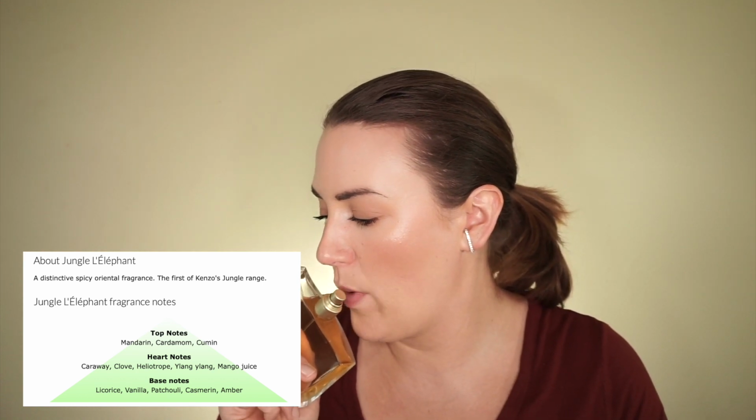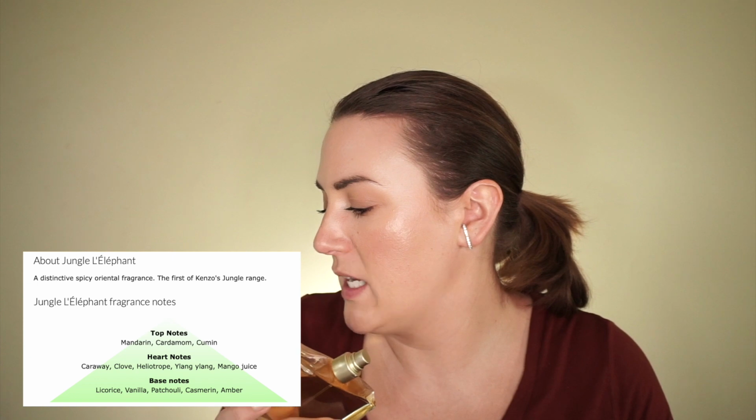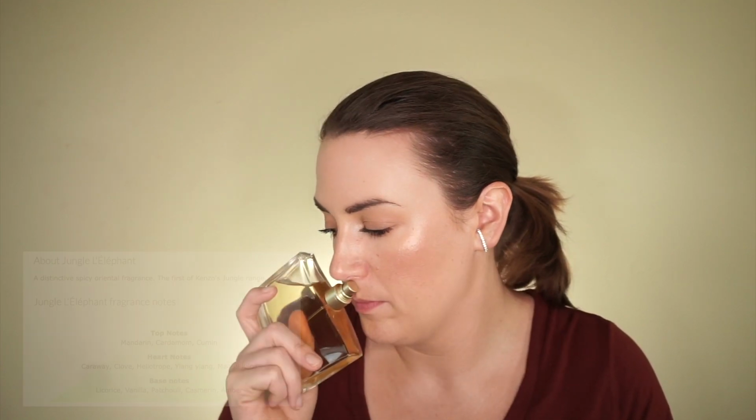This fragrance, I mostly get clove. I don't know if you remember that old clove gum that used to be sold in hardware stores and old-timey stores back in the day, but that is what this smells like to me. So it says that it has mandarin, cardamom, cumin, caraway, clove, heliotrope, ylang-ylang. Is it ylang-ylang? I don't know. Mango juice, licorice, vanilla, patchouli, cashmeran, and amber. So I smell the clove and the licorice. Those are the two main things that I'm smelling from this, but it's not jarring. I actually quite like it. I'm gonna stop sniffing it now.